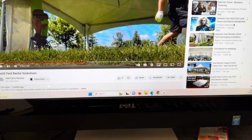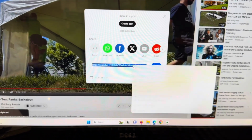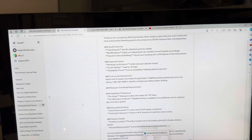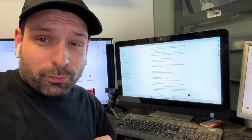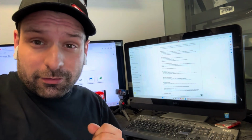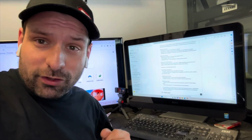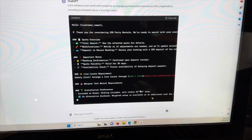So I'm just going to take it there, share and grab that link. I'm going to copy the link for it. So back to ChatGPT. I'm going to tell ChatGPT to embed the YouTube video into the email template to make it work on Bookable, to make the email seamless. Also, ultra organize the email and then add emojis in at the start of each sentence for maximum scannability.